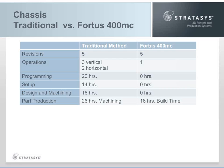There's no programming or setup or design and machining for the FDM machine, so that saves you nearly 60 hours there. And then the build time is considerably less for the FDM machine. So total, you're looking at 76 compared to 16 hours. And in our world, that makes a world of difference.